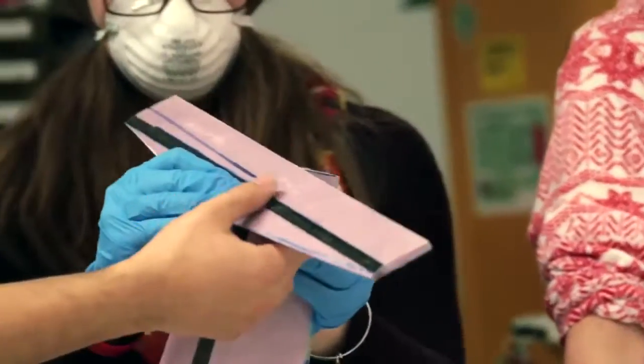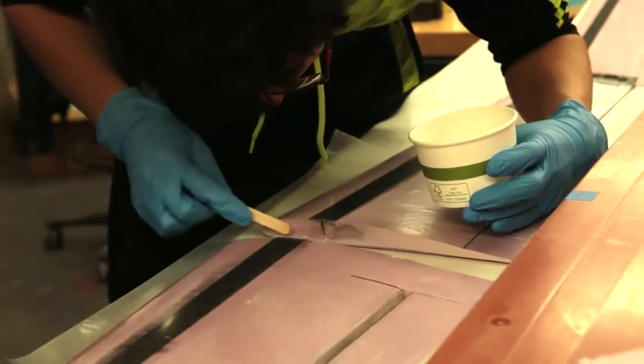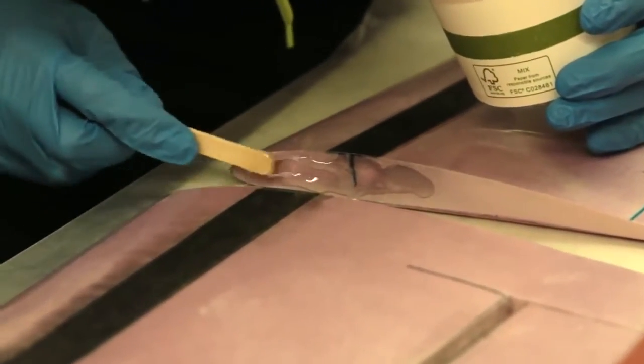MIT has an educational philosophy of learning by doing. So it's fine to know about the theoretical equations. It's quite another thing when you actually have to build something. And for a lot of students, this is the first time they've ever built anything.